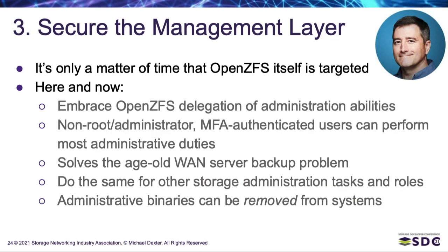From there, let's look at securing the OpenZFS management layer, given that it's only a matter of time that OpenZFS itself is targeted. Here and now, OpenZFS offers administrative delegation to individual users who could be multi-factor authentication enabled. For me, this solves the age-old problem of how to back up a remote server over the WAN in a way that preserves administrative file permissions, but is retrieved by an unprivileged user. Narrow this kind of unprivileged administrative duties whenever possible, and ultimately I would like to see the ability to clip the wings of the omnipotent administrative user.